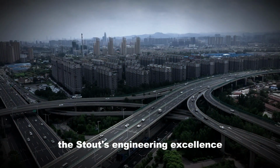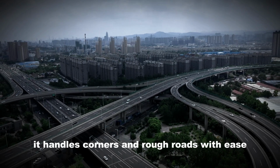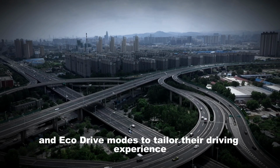The Stout's engineering excellence extends to its performance on the road. With a responsive throttle and finely tuned suspension, it handles corners and rough roads with ease. Drivers can also switch between normal, sport, and eco drive modes to tailor their driving experience.